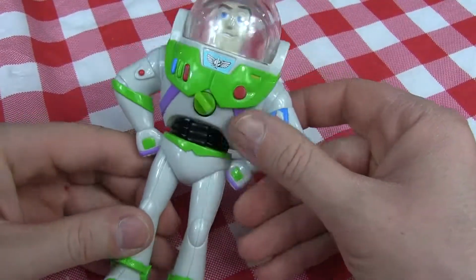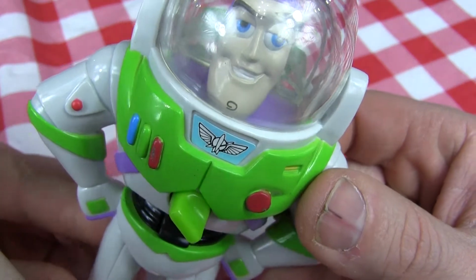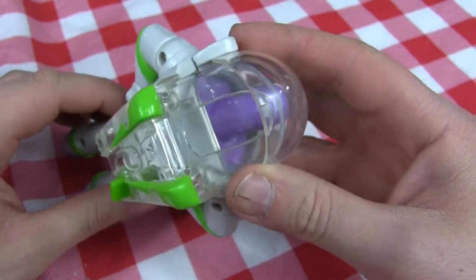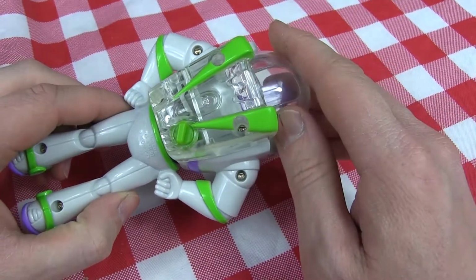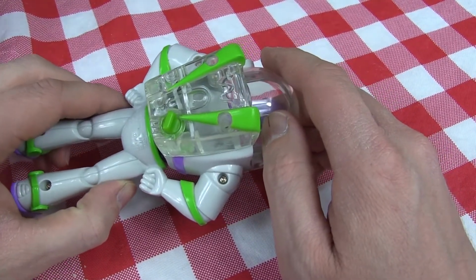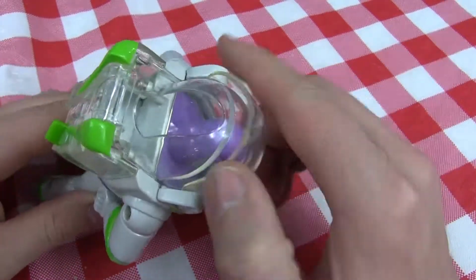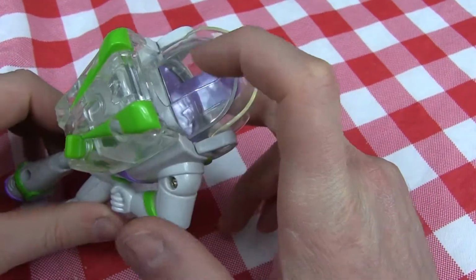So here we have Buzz. You get that grin on his face. You got this one single hair on his chin. And so what you do with him is, Shelby, are you in the Nerds? Hey, I put the old Nerds back in there. No, you didn't. And so what you do is you lift the back of his helmet up and you put the Nerds in the back.